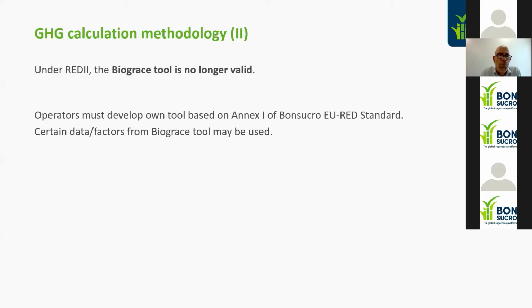So that's unfortunate, that the Biograce tool can no longer be used, and it means that operators who do not or cannot use default values, but instead want to do actual greenhouse gas calculations, must develop their own tool. And the tool can basically have any form and shape. It can be Excel based or anything else, as long as it complies with the calculation methodology as specified in EU-RED 2 and specified also in Annex 1 of the Bonsucro EU-RED standard.